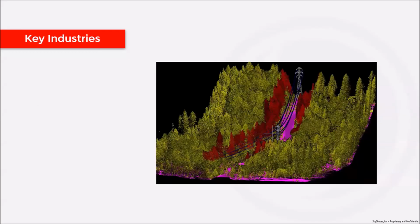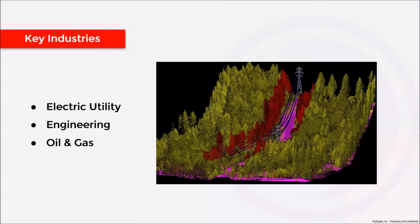And lastly, you mentioned the electrical utility industry, and that's kind of your bread and butter. I'm curious, how do the engineering industry and the oil and gas industry use the data that you collect? What valuable information are they extracting from LiDAR, and how do you help them in these industries?